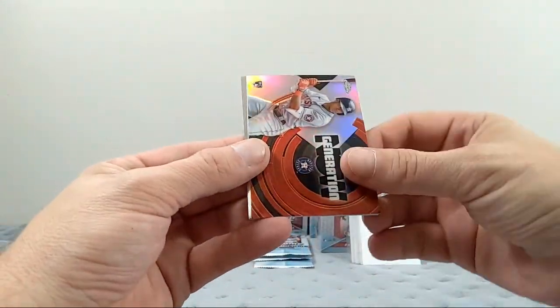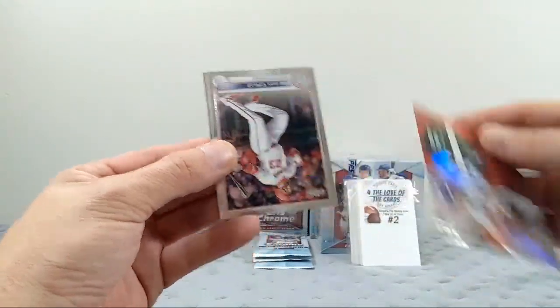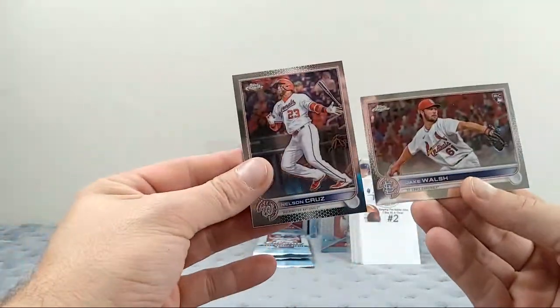Chris Paddack, and very nice Generation Now, Jeremy Pena for the Astros. Nelson Cruz, Jake Walsh for the Cardinals.